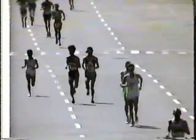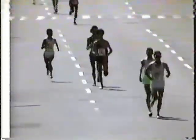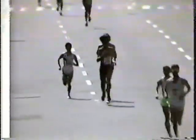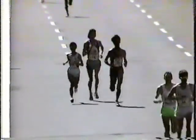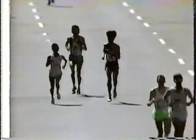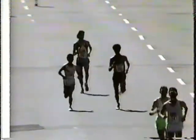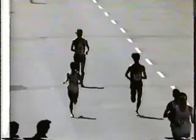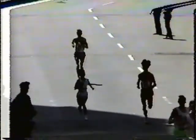I'm getting that jargon. Now, here comes Lisa Weidenbach. She just missed making the Olympic team again last year in the marathon. She was fourth in 84, fourth in 88 at the Olympic Trials Marathon, and she won Chicago last fall. Right, Barbara? Right. We can see a better picture of Lisa now. She is definitely tight. She just turned around looking to see what's behind her. I know that all she wants to do right now is finish this race. You can see the tightness in her calves, can't you?